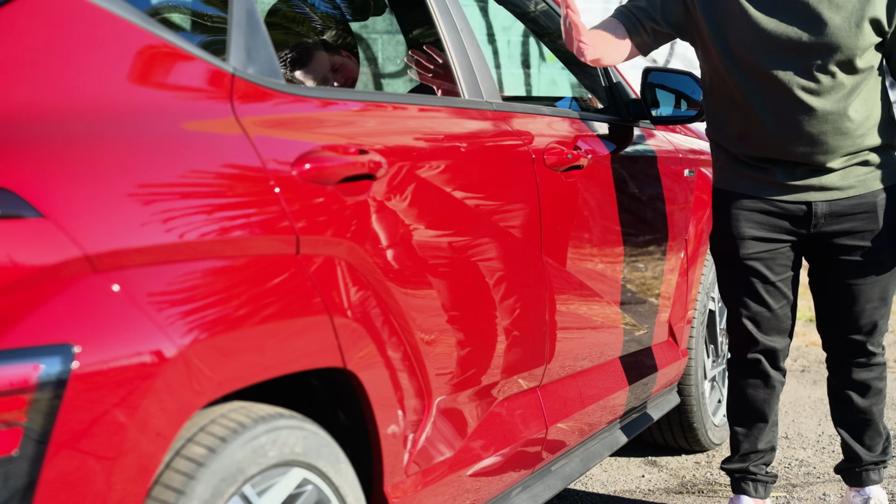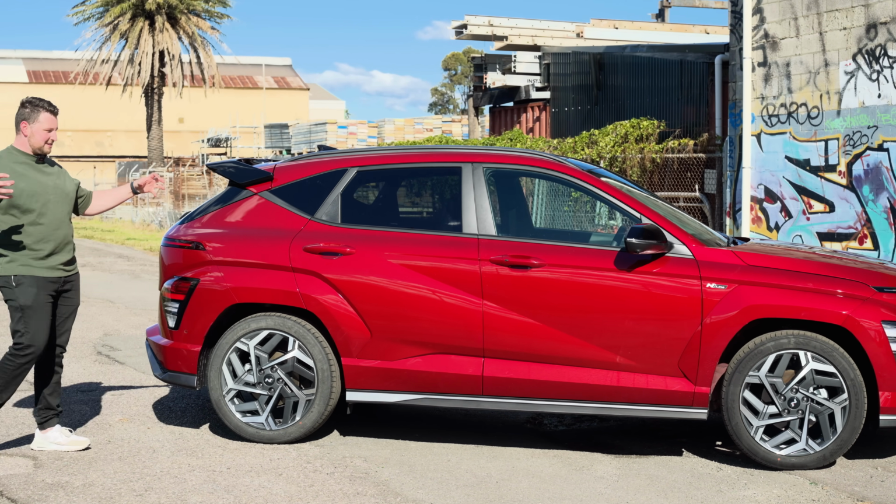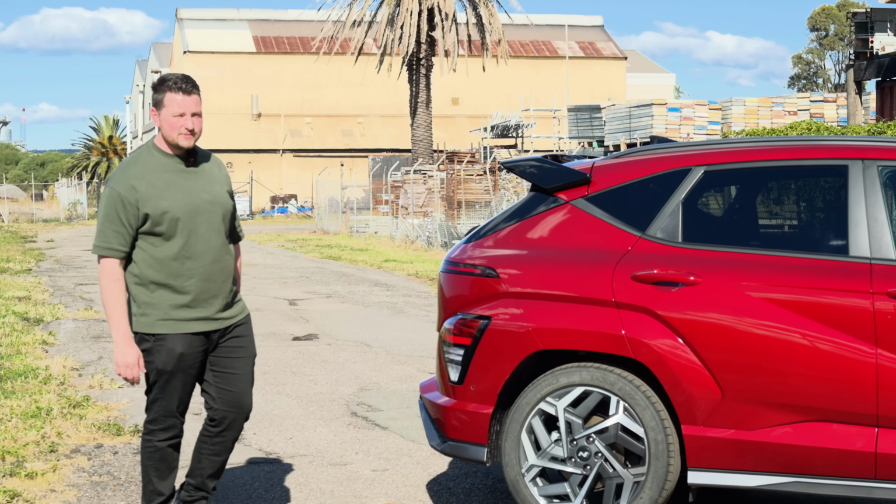And check this Z shape out. They've really cut quite a lot into the bodywork. It gives it a really menacing presence. I'm scared. I'm frankly terrified. Oh, scared me. Let's check out the back.